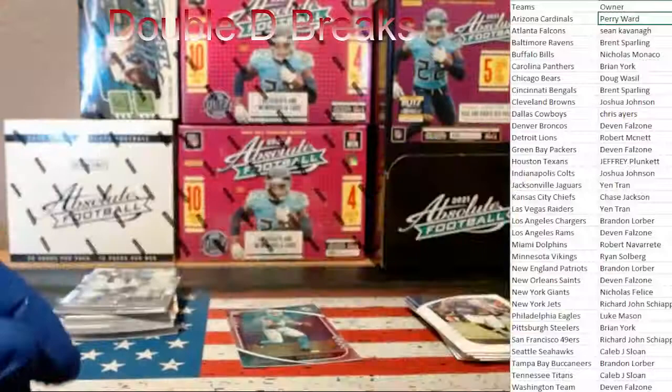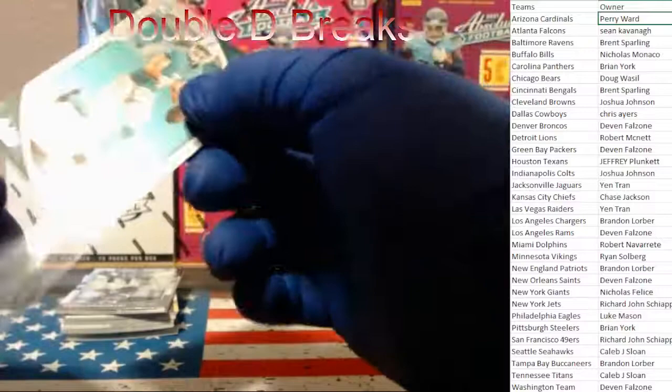Hogs, Miles Sanders, got that Tua. So if anyone didn't notice, vet base don't chip in this break.